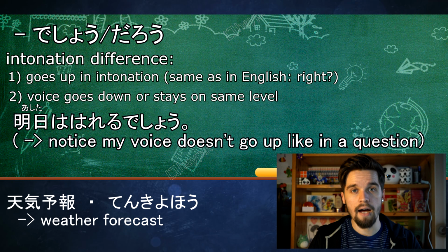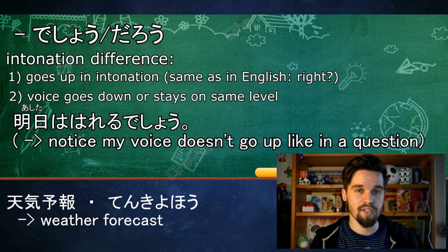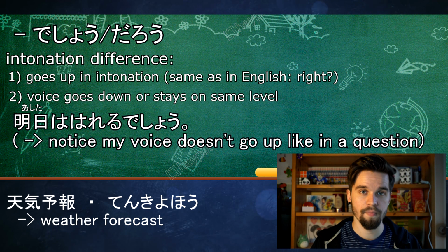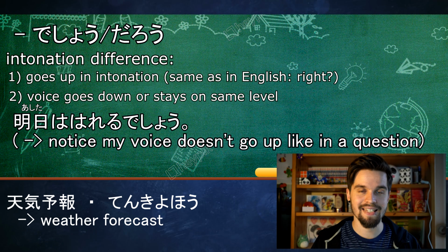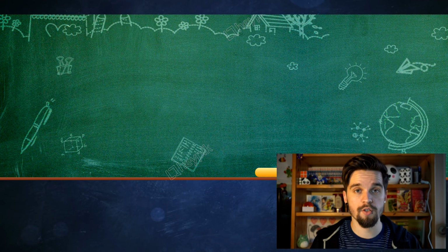明日は晴れるでしょう. This might be counterintuitive if you are used to using the desho, but try watching the tenki yoho, which is the weather forecast, in Japan or any Japanese TV and you will see that they use this word a lot. This was quite an easy grammar, so let's go to the next one.